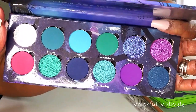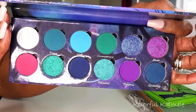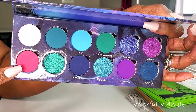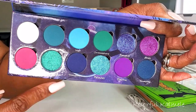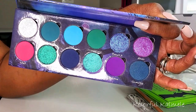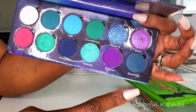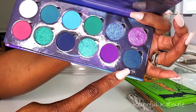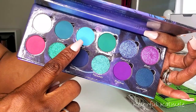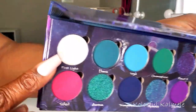So this palette, just got it last week. Oh, I can't wait to dive into here. I really, really like this color here. Very pretty and unique. Of course, I love a good navy blue. The shimmers, I'm not even worried about those because I know those are going to be amazing. But like just the different tones of blues that they put in here, these blue-green shade, this blue right here.